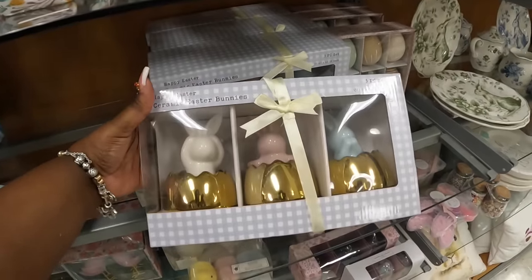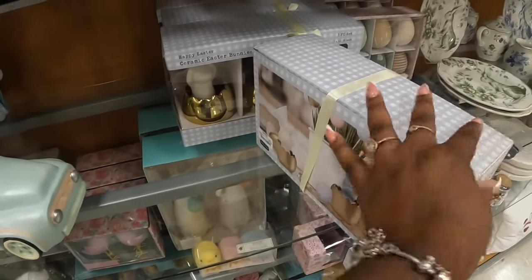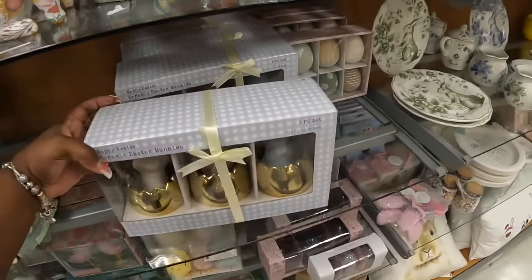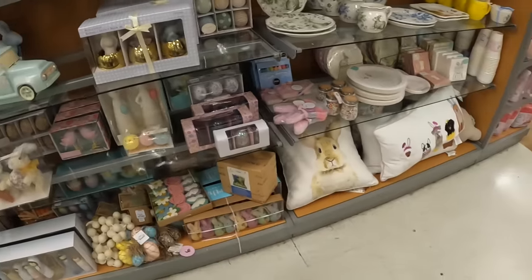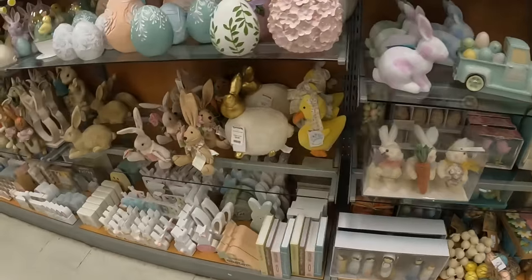These are cute. That is 13. There's a whole drawer in your dresser. Yeah. And the one in the spare room.